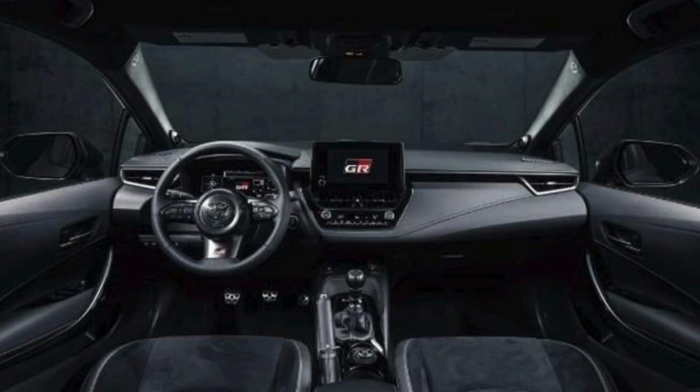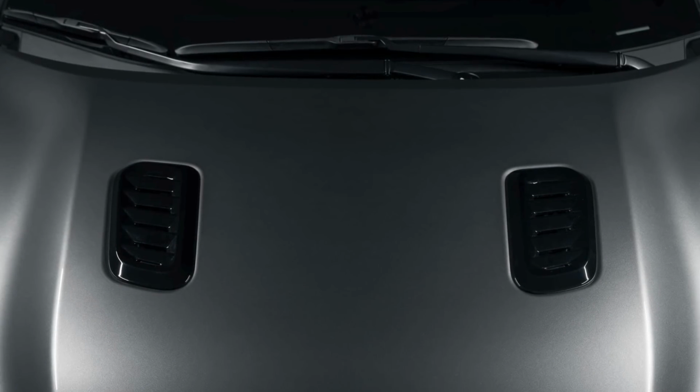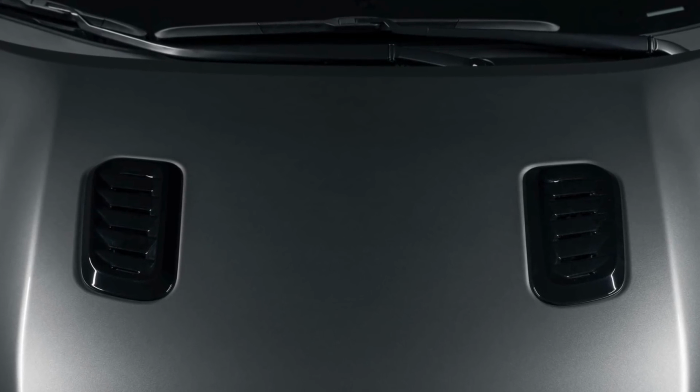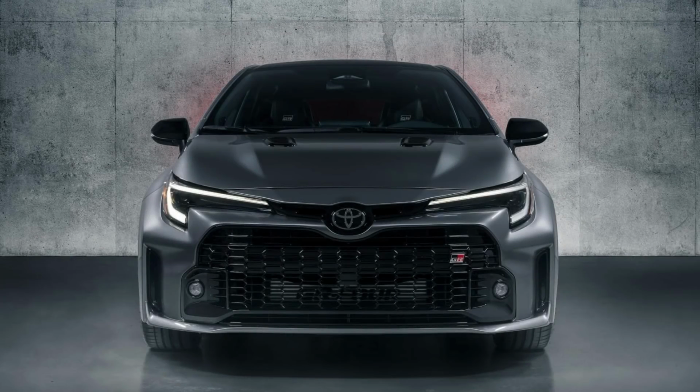This photo is not the highest quality, but this is something else that came up on the forums. There are hood vents on it. They look to be functional according to this view right here, especially. You can see the openings in them. This is going to be great for releasing all the hot air that's getting under there, especially with that turbo. It's a small engine with a turbo, probably going to be producing a decent amount of heat.